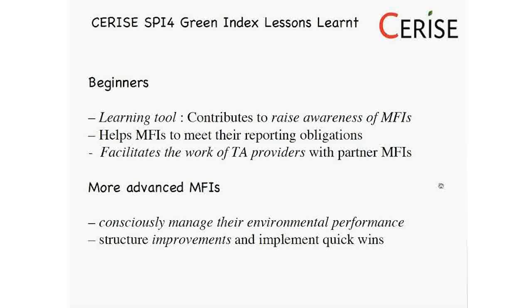Institutions provided feedback after they implemented the green index. The beginners, the ones that basically do not have major environmental strategies or products, declare that it's a learning tool and it contributes to raise awareness of microfinance institutions. It helps MFIs meet their reporting obligations toward donors or investors. And of course, very important, it facilitates the work of a technical assistance provider when we partner with the MFIs, to understand better where the technical assistance could go according to where the institution is now. The more advanced MFIs declare that using this green index, they can more consciously manage their environmental performance and improve the weak points that they observe, so to use it for strategic planning.